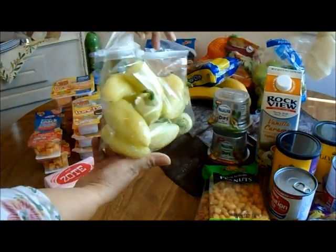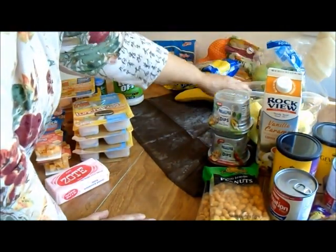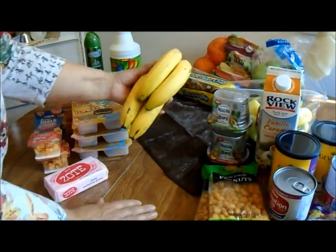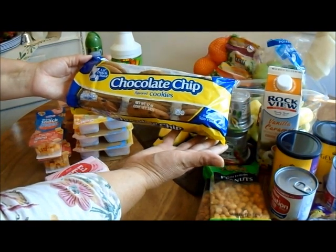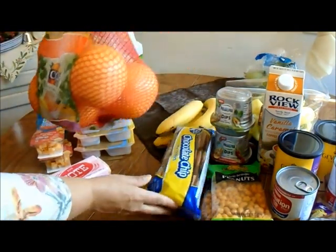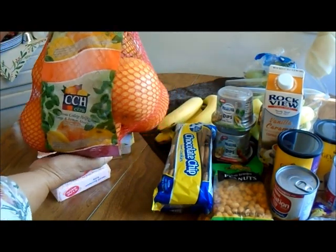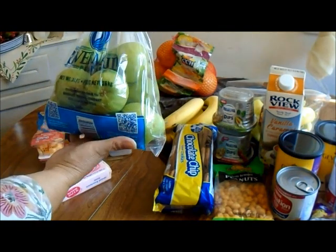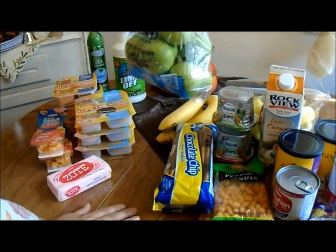I picked up a bag of yellow peppers. I picked up 4 bananas for 49 cents a pound. I picked up a package of Little Dutch Maid chocolate chips. I picked up this bag of grapefruits, and these were $1.99. Picked up a bag of pears, and these were also $1.99.